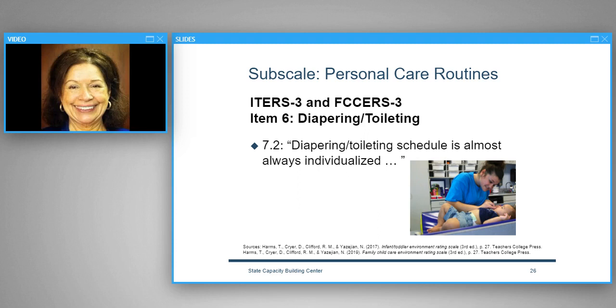Think back to the reflection at the beginning of this webinar. You were asked to reflect on your adult experience with a primary caregiver. Recall that most of us trust and feel more secure with a responsive, familiar caregiver. This is true for infants and toddlers too. Children feel more comfortable when they know what to expect during diapering or during the toileting process. They benefit from the consistency that comes from primary caregiving.